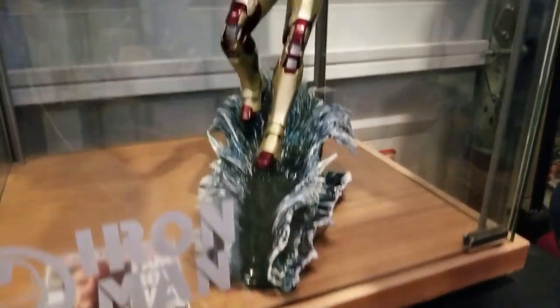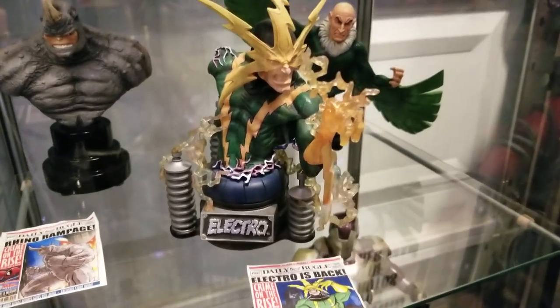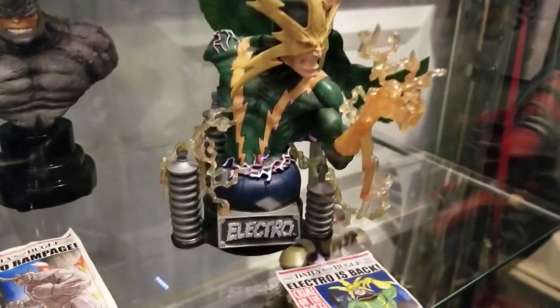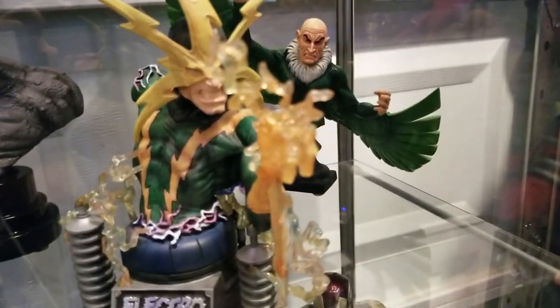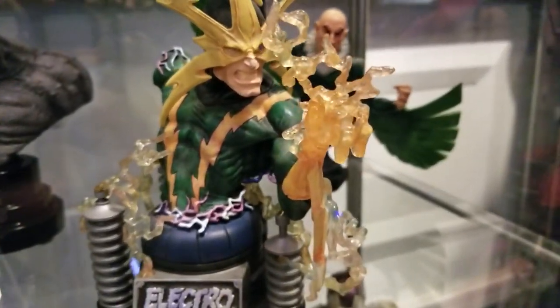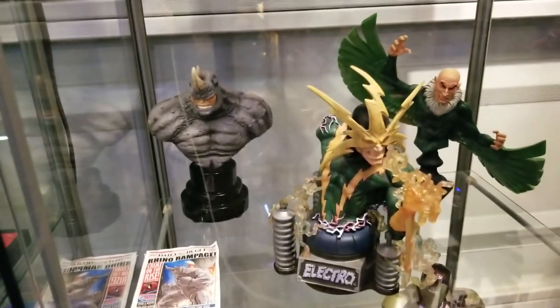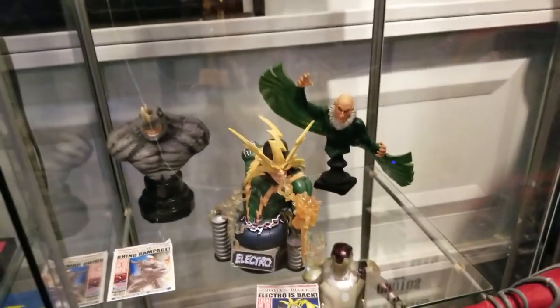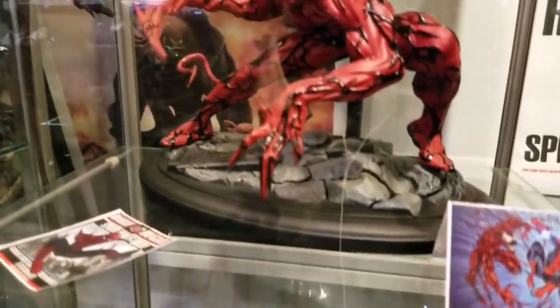This was one of the first 1/6 I got. I should have lit it up, but it takes those weird funky batteries. This is my favorite Electro piece. I like this one. The sculpt is so intense and so accurate, and detailed. Those are some Bowen pieces in the background, which Randy replied to one of my tweets. So I got all excited. It was about Galactus.